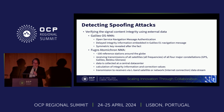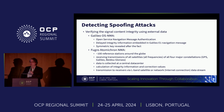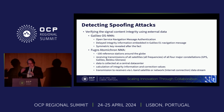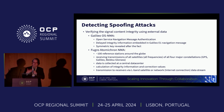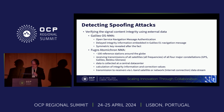So how can we detect spoofing attacks? Some signal content integrity data is available. Galileo introduced, or they are in the process of introducing, a service called OSNMA, so that's the Open Service Navigation Message Authentication Service. That will provide some symmetric keys, and it will reveal the keys a few, let's say, moments after the signal has been sent. So it's like a TESLA approach where you get a digitally signed signal, and then you will get the keys to verify that this digital signature is valid a few minutes or sometimes seconds after the fact.